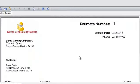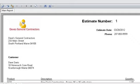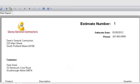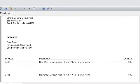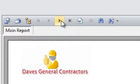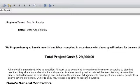You're going to see that the contract has printed. It actually has 5 pages in there. The contract will put all the items in, the total project list, their customer name, phone number, all the information, and then we'll go to page 2. This basically is your payment terms and all the agreement for the numbers. Up here you can put whatever you want for notes. You can put several lines of description also.